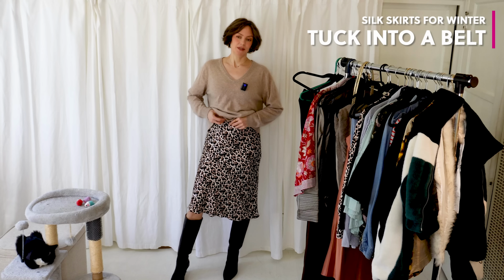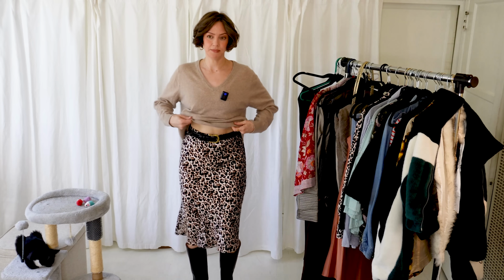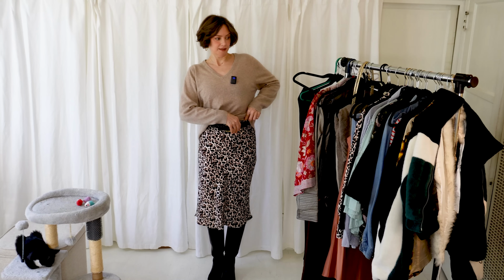I just want to remind you that even though a silk skirt generally doesn't come with belt loops, doesn't mean you can't throw a belt on if you need to tuck your sweater in. So I'm going to put a leather belt here to match my leather boots. And I'm just going to give my sweater a little tuck in.